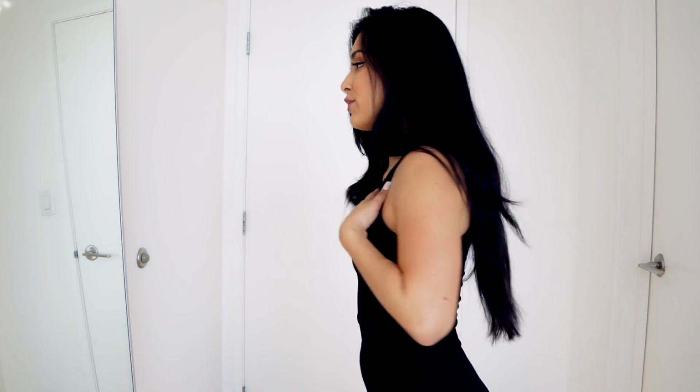And once again, I am not wearing this with a bra. I'm pretty much wearing none of the pieces with bras because I just don't really like wearing bras anymore. I think bralettes are much easier, and if it's not see-through, then just rock them free. Let them live, let them breathe, let them do what they need to do. Again, not see-through, very comfortable, very flattering.